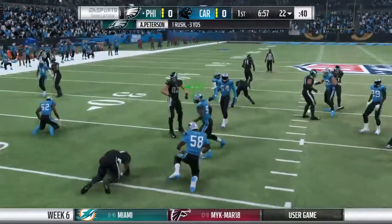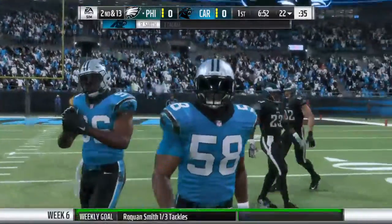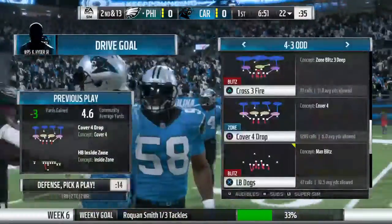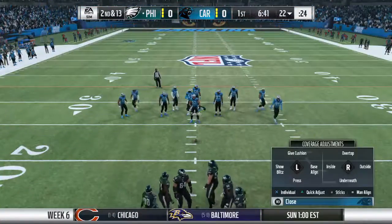First carry for Adrian Peterson. And this one goes nowhere. Losing yardage back at the 22. That'll set him back with a loss of 3 on the play. And that'll make this a 2nd and 13.